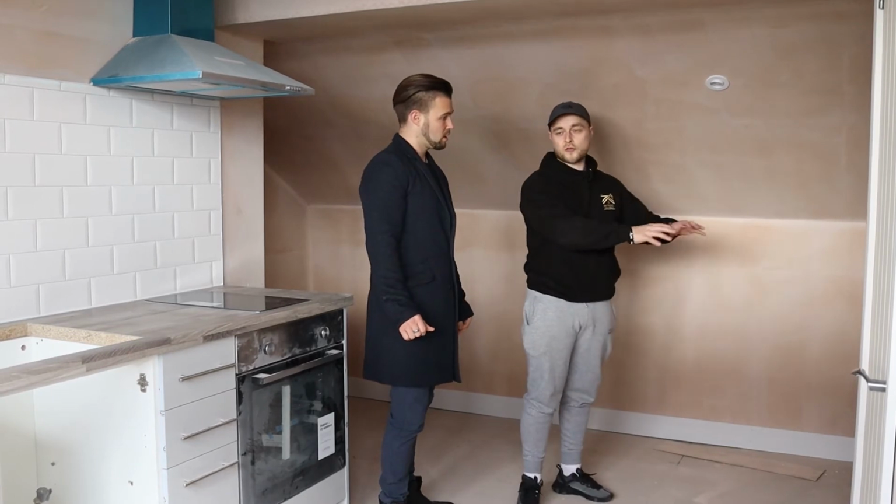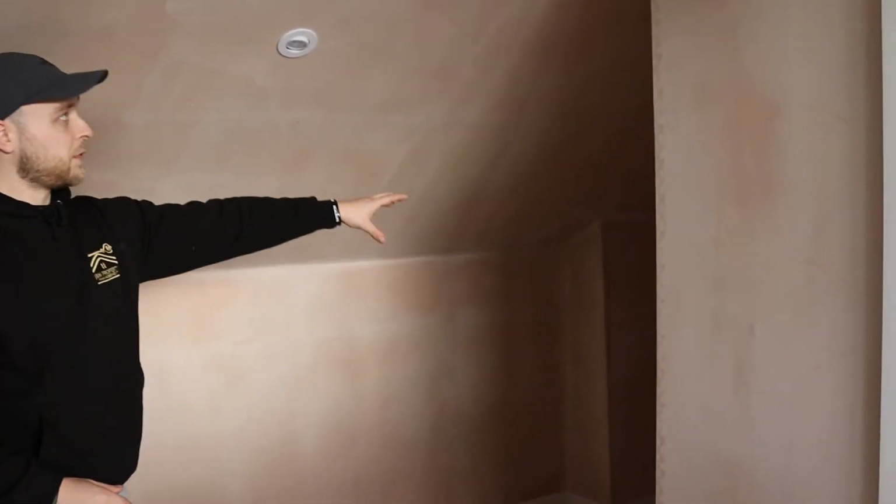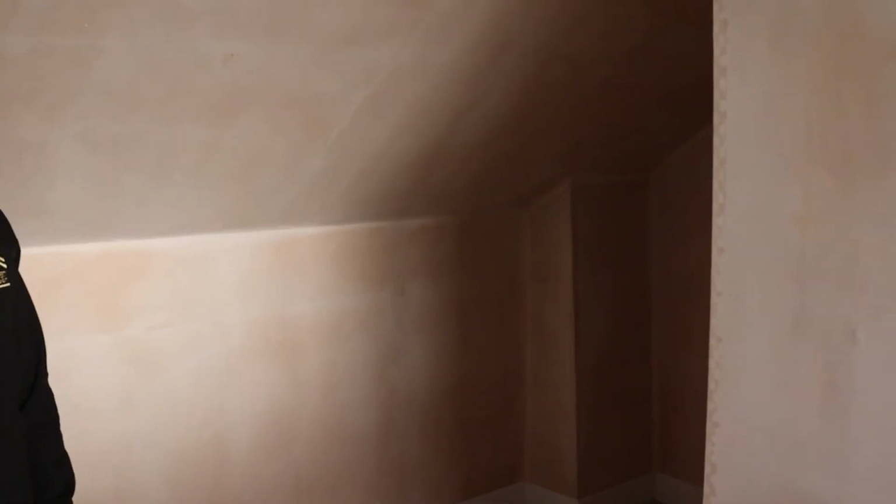This is going to be like a snug area. We're going to have a little sofa or a chair. And we're going to have a TV. We've got a TV point over there. Oh yeah, this is just going to be somewhere for them to chill out. That's a bit cool, really. This is the 3rd bedroom. When I bought the house, this was classed as the 3rd bedroom.